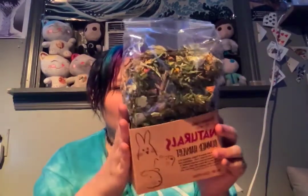I love the packaging on it. It's so cute. Like, look at the little guinea pig and the, I don't know what that is. There's a rabbit as well, a hamster, but it's pretty good. It was like $5 for this big of a bag. It's not that big, but this is more like a treat. This is what I would give my guinea pigs if they did good after nail clipping or whatever, just a pinch with their pellets. Yeah, so I would do that.